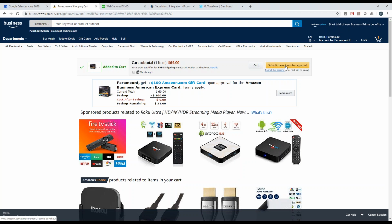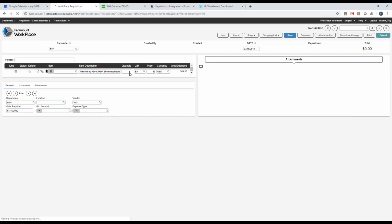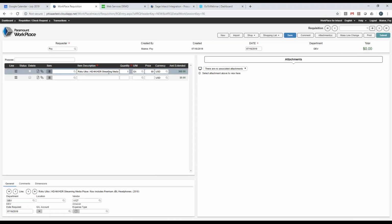So normally where that would say checkout, and you would then ultimately pay. Once you submit those items for approval, it will now create a requisition with that item or items on it. That's now a requisition within the workplace application. And then once the requisition is there, it can then be submitted and route for approval.